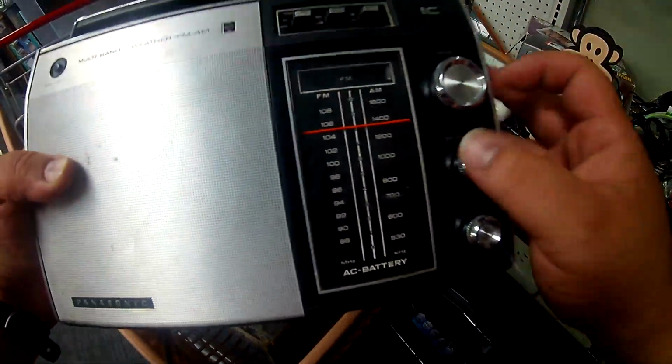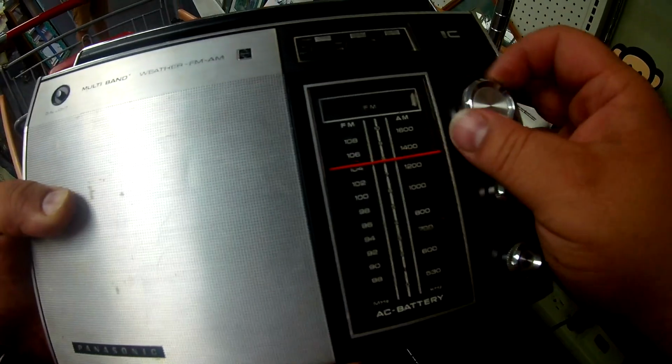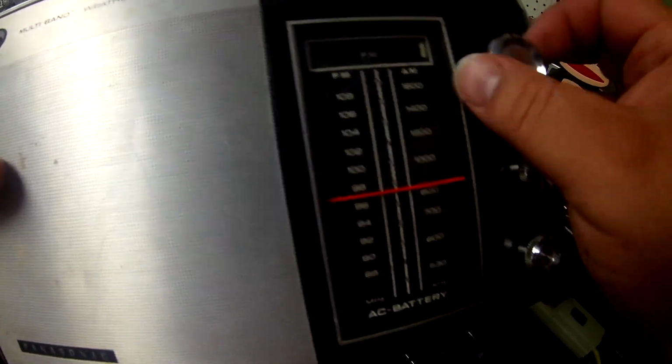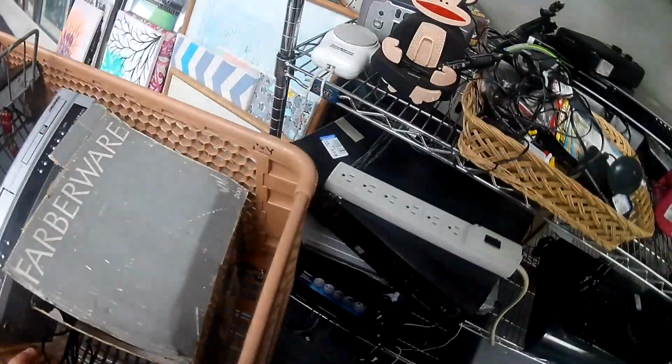This is a GE radio that I found a little bit earlier, and it wasn't working. And the antenna was cracked on it. If you find one of these radios and the antenna's broken, do not pick it up. It's just not worth it. And two, the radio didn't work whatsoever. So I skipped out on the radio.